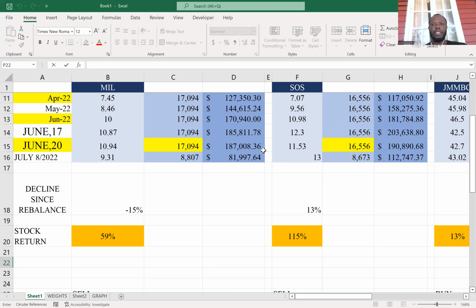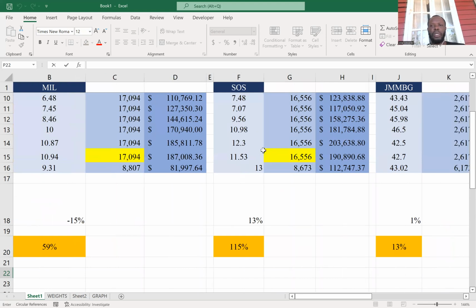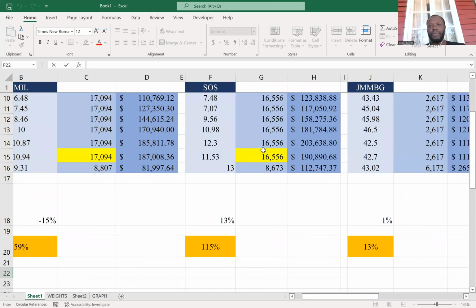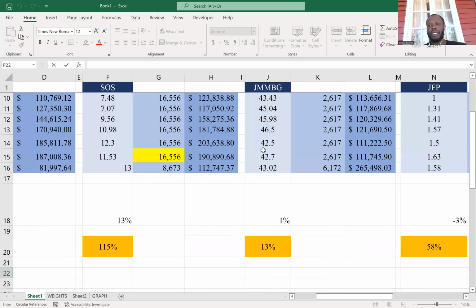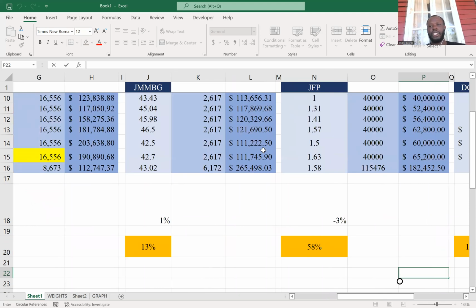All right, so since we sold a portion of our Mayberry holdings, the stock fell off 15%. Since we sold a portion of the holdings, the SOS increased some 13%. So I guess we missed out on that. JMMB increased only 1%, and JFP increased some 3% since we purchased additional shares in the company.